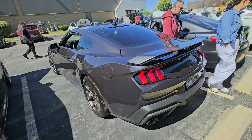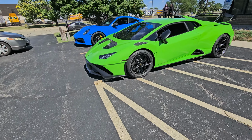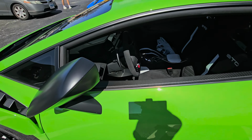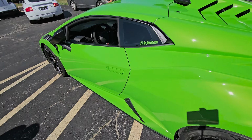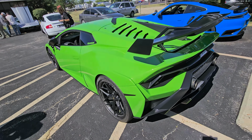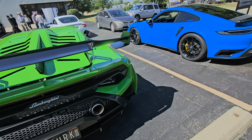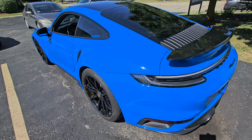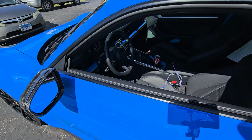Look at that. Yeah, I would buy one of these, even though everybody has a Mustang, but they don't have a Dark Horse. But look at this. This is sick. Okay, it's got the white interior. That does look good. 911 to the left. That does look good.